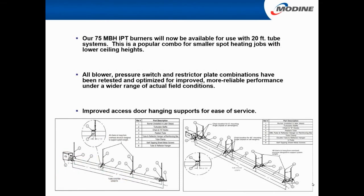So instructions on doing them are pretty straightforward. This is in every one of the manuals. It tells you how to do the hanger kits. If anybody's ever put one of these in, they go quick. You hang your hangers, you put your tubes in, put your reflectors on, and just move on.